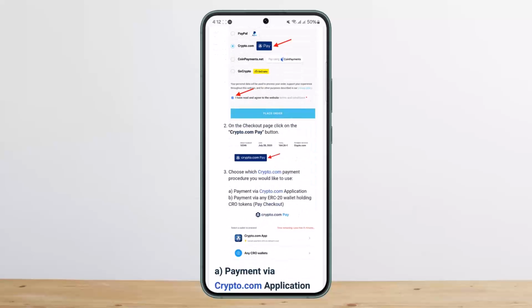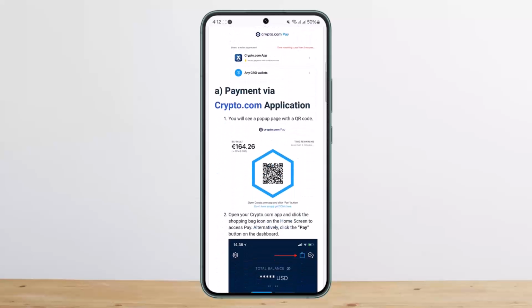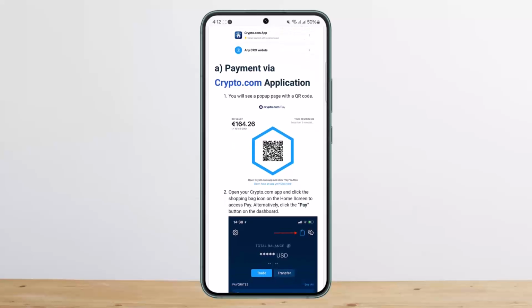So you can see here on the checkout page, click on the crypto.com pay button, and choose which crypto.com payment procedure you'd like to use. Payment via crypto.com application you'll like to choose, or payment via ERC20 wallet holdings, Cro tokens, pay checkout. So this way you can make a payment via crypto.com application.